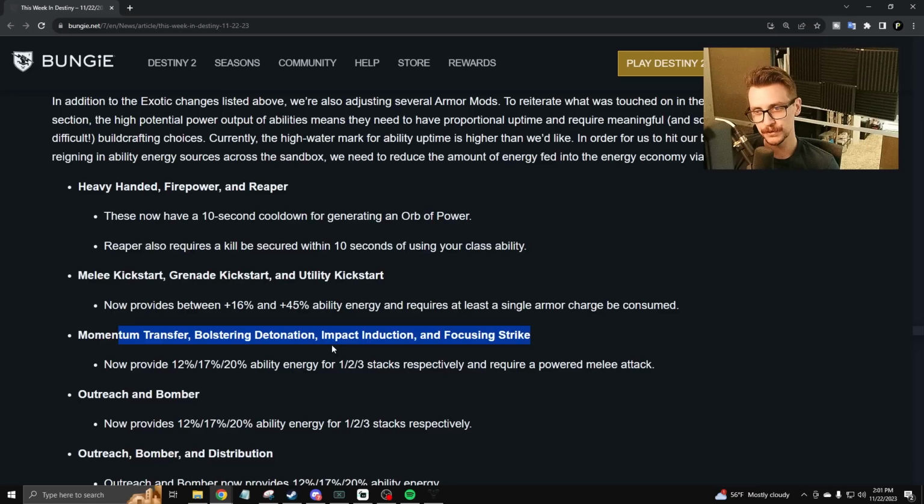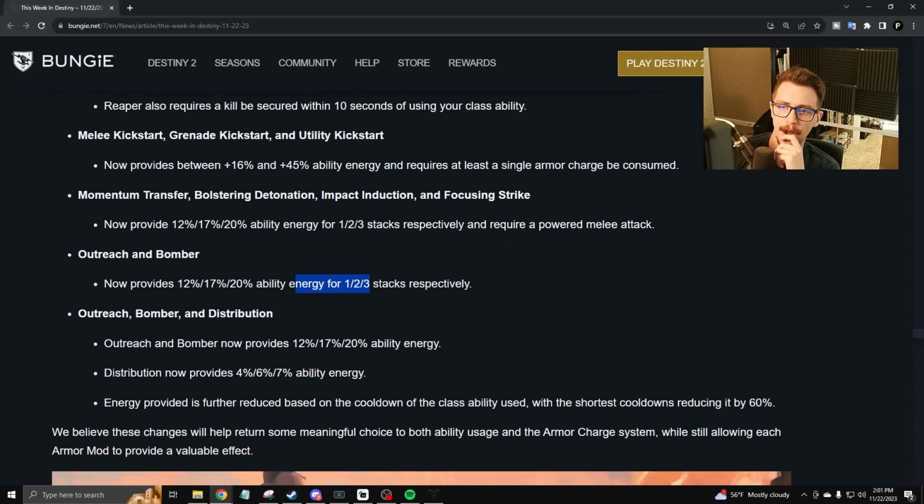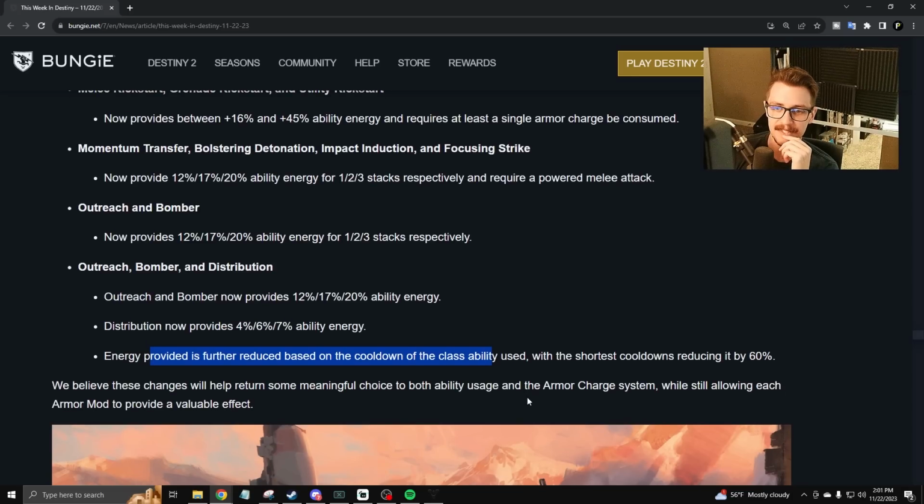Momentum Transfer, Bolstering Detonation, Impact Induction, and Focusing Strike now provide 12, 17, 20% ability energy for 1, 2, 3 stacks, respectively, and require a powered melee attack. These are interesting changes. Outreach and Bomber now provide 12, 17, 20 ability energy for 1, 2, and 3 stacks. Distribution now provides 4, 6, 7% ability energy. Energy provided is further reduced based on the cooldown of the class ability used, with the shortest cooldowns reducing it by 60%.